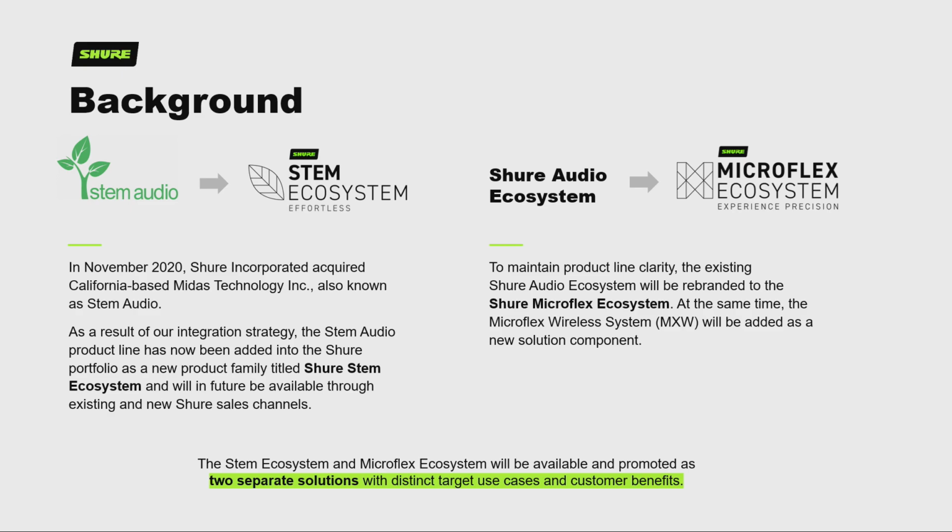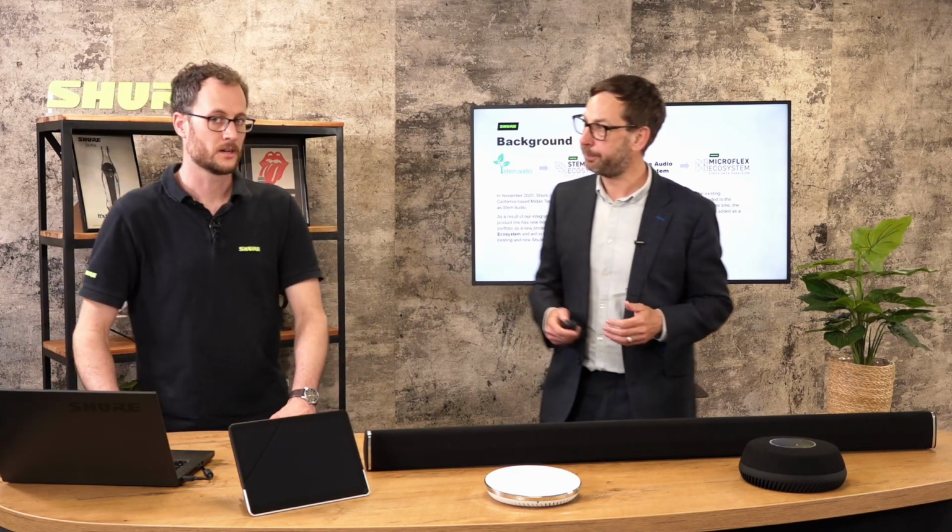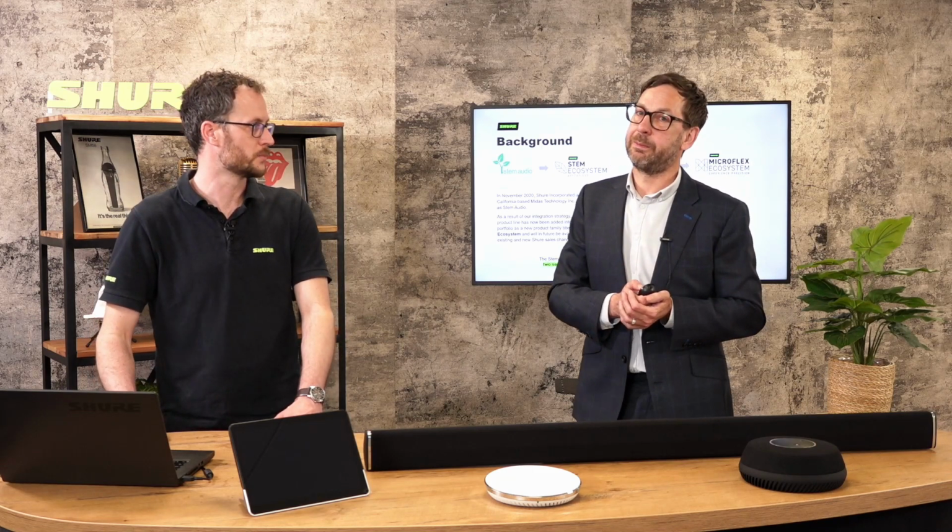So we've got two clear, different ecosystems now. We've got the STEM ecosystem, which is effortless and very, very simple to install. It's all over Cat6 cables. It's pretty much plug and play. Yeah. And then we've also got what is now called the Shure Microflex ecosystem. That is basically the Shure audio ecosystem that we've been talking to you about for the last 18 months. It's got all that good stuff, the MXA 910, 710, 310, P300, IMX room, ceiling speakers, that complete audio chain that we know and love so well. It works really well in those more sophisticated spaces. And now, with our announcement today, we're adding our Microflex wireless portfolio to the ecosystem too.